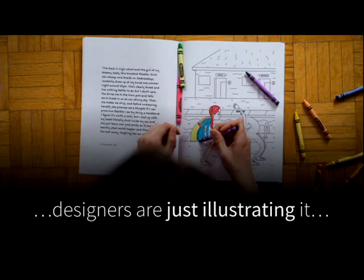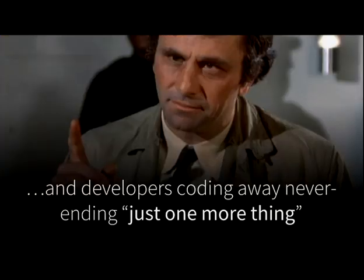And usually designers who want to be UX designers end up creating illustrations for those documentation packs, okay? And one more thing, as Inspector Columbo said all the time, annoyingly: developers keep coding away those features, this dump of backlog features which are not prioritized well because we don't have enough time, because we wrote a lot of documentation.